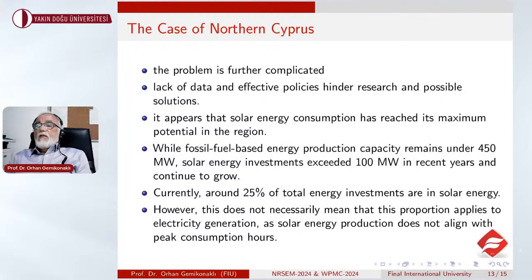So if we say that around 25% of total energy investments are in solar energy, then it's important what percentage is contributed in production. If production is distributed throughout the day, that would be great, but it peaks at around midday, then to both ends it's less in the morning, and keeps increasing until midday, keeps decreasing again, and zero at night. So when you have the peak midday, at the same time, the need for energy, the consumption drops as well. So without storage, it becomes a real problem.